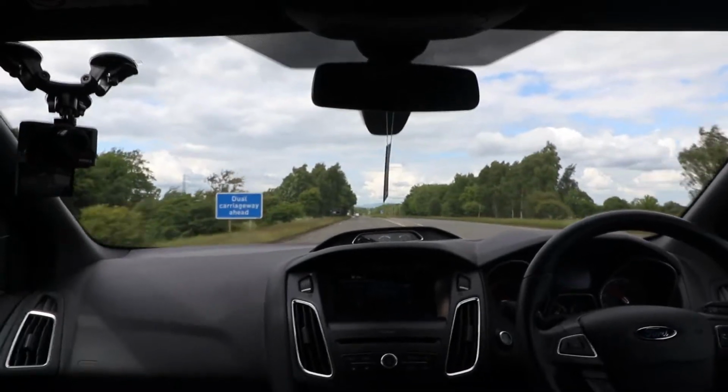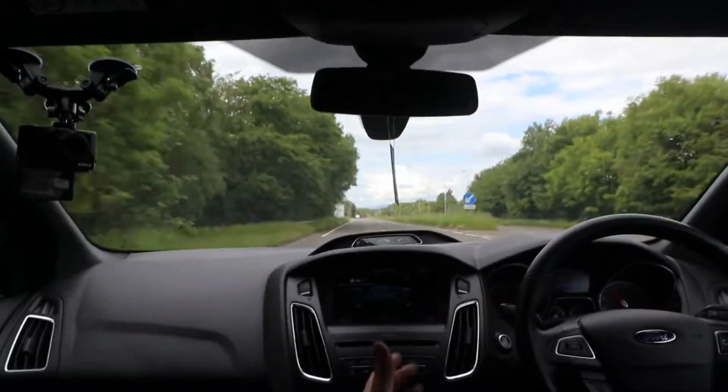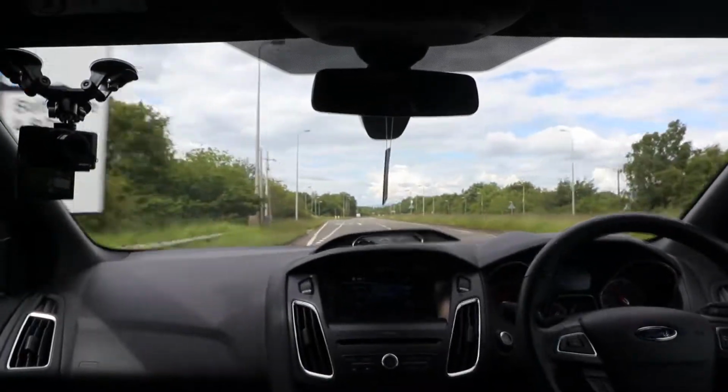So the next nearest one was like 3 hours down the road, and I didn't want to drive 3 hours to get a car that I wasn't sure if I was going to like or not, so I decided to play it safe. I went and saw a few ST3 Focuses, just normal hatches, around my local area, and decided I really liked the interior, I really liked how the car drove, and then this one popped up, so I went and saw it. The biggest condition was that if I wanted this car I had to buy it the next day, which meant they needed an answer there and then.